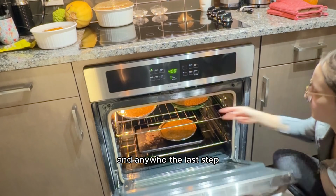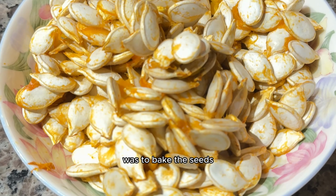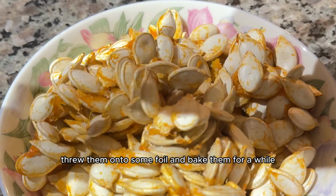And anywho, the last step before actually growing the seeds into my very own blue pumpkin patch was to bake the seeds. I just added some avocado oil onto the seeds, threw them onto some foil, and baked them for a while.